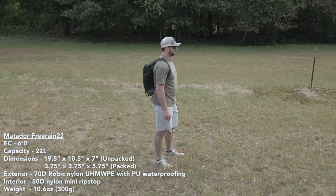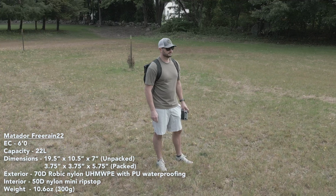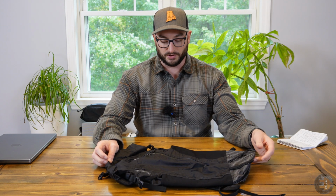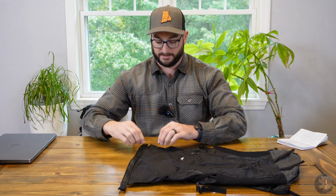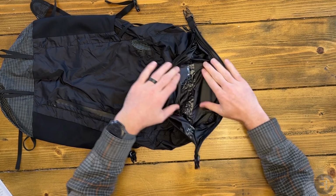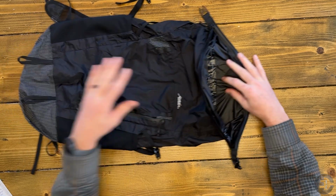It features 70D Robic nylon, also 50D ripstop at the bottom where you're going to want that additional durability. It has a roll top with weather resistant PU coated zippers. Additionally, this guy has taped seams on the inside. So this is, out of the bunch, by far going to be the most waterproof backpack we're looking at.